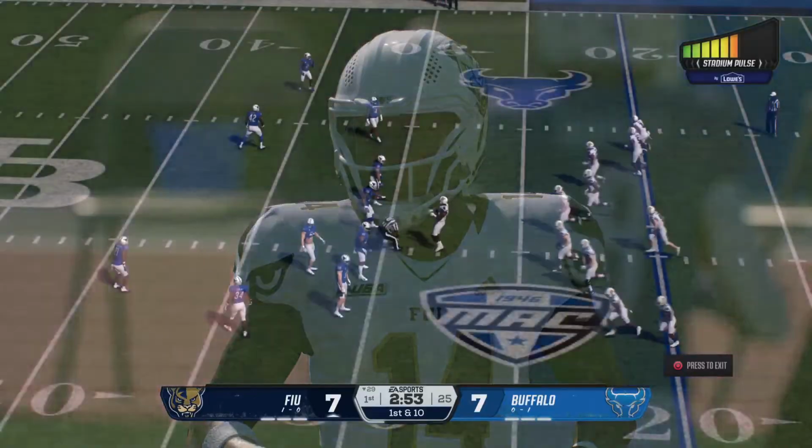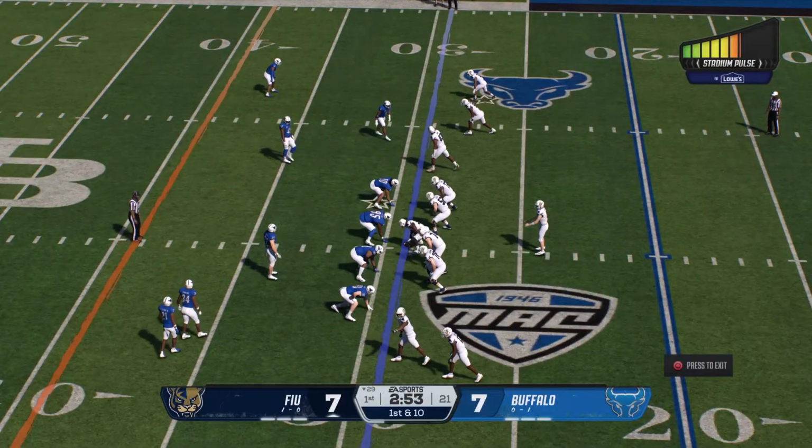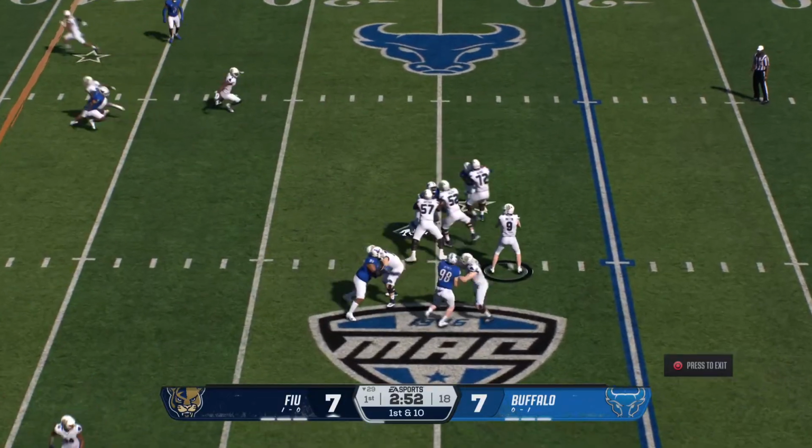Waves the arm for the fair catch, and the catch is made close to the 30-yard line. They'll get this drive started from the 29. Dropping back, it's Proctor.